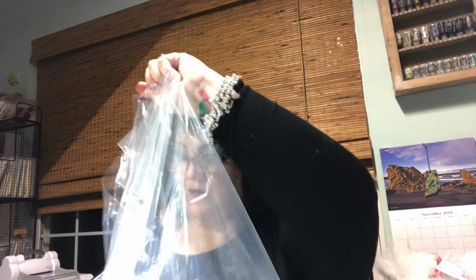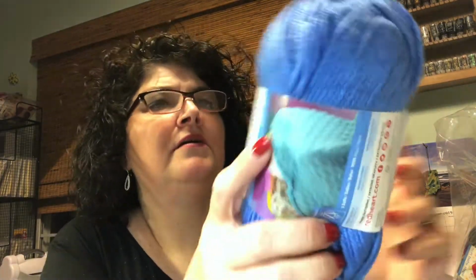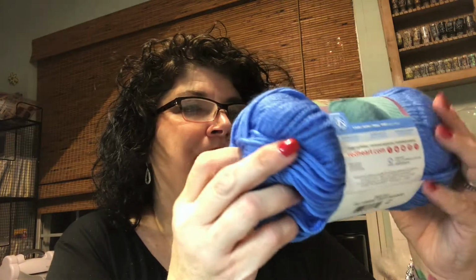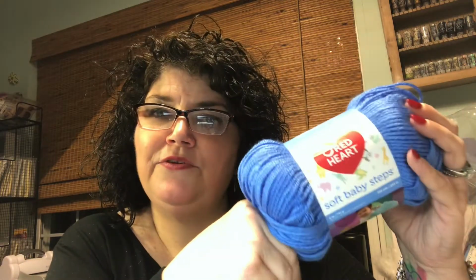So everything I bought, I have a project in mind for, except for this one skein now because I changed it up. But I think that I could do something with this. What would you do with this color? I could do a baby, but I don't need to do anything for babies right yet. Just tell me what you would do with this. I'd like to know. It is nice.